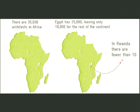This is in 2006. And just another side note, the distribution, of course, isn't even throughout Africa. 25,000 of those are actually in Egypt, something about the pyramids maybe, but more probably about the professional capacity, the educational components in Egypt that taught architecture as part and parcel of that educational system. This is a fascinating and, I think, striking number.